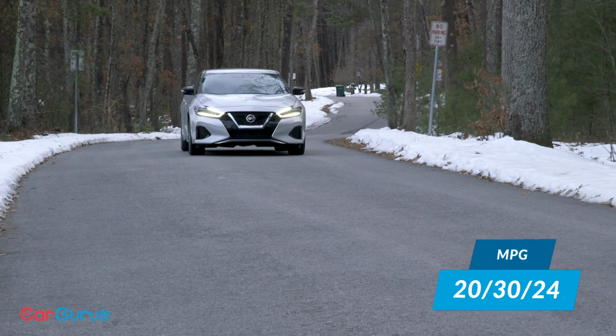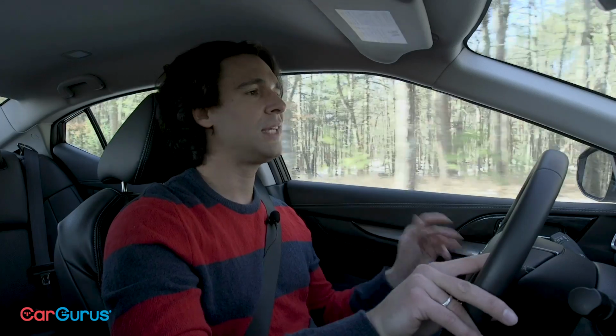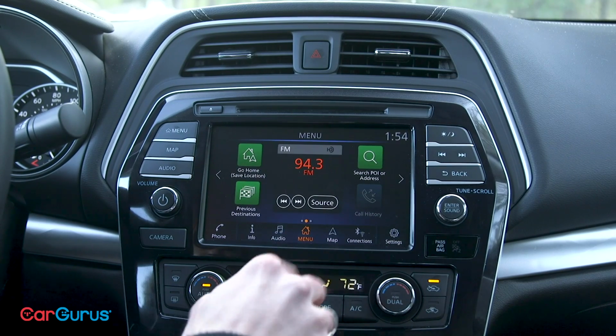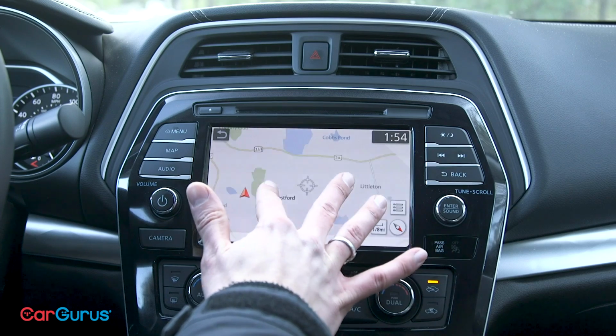The EPA rates the Maxima at 20 miles per gallon city and 30 highway. I'm averaging 24. Nissan's 8-inch touchscreen is a standout. The map in particular has been updated for 2019. The worst I can say is that it's slow to zoom and pan when I use my fingers.